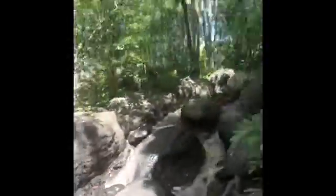Crocodiles can hold their breath for up to 2 hours if they remain inactive, about 30 minutes at a time otherwise. A group of them is called a float. A float of crocodiles, a bloat of hippos out there in the river. Now we're going to head into a very different ecosystem. We're going to see the savannah next.